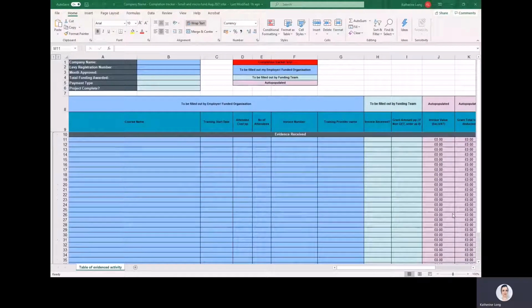If you are watching this, it means that you're coming towards the end of your Skills and Training funded project, and you probably have received a monitoring email from us asking you to submit your evidence of expenditure for the funding that you have received through the Skills and Training Fund.